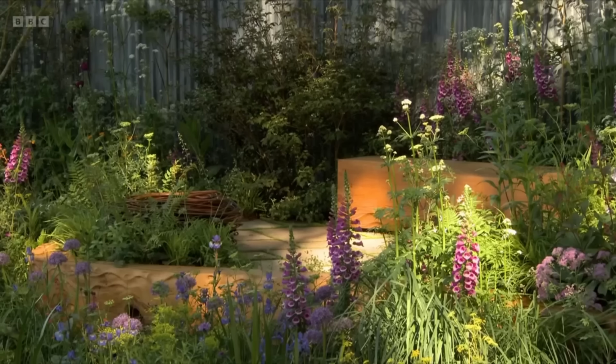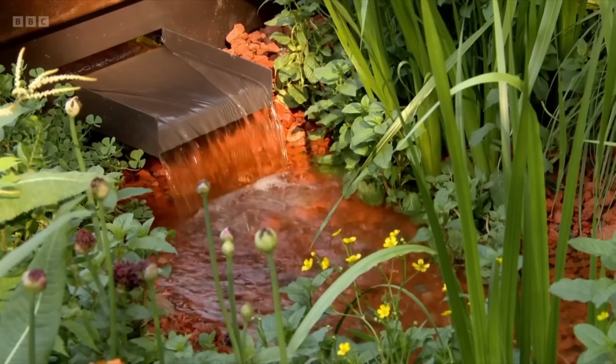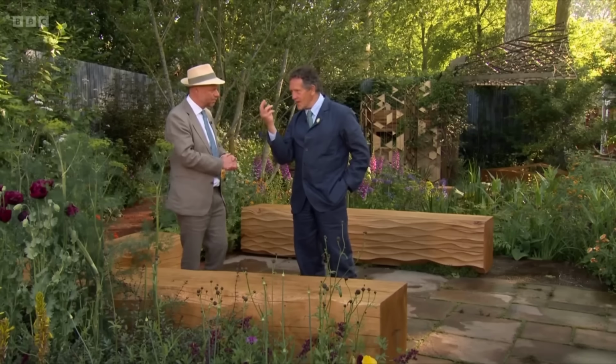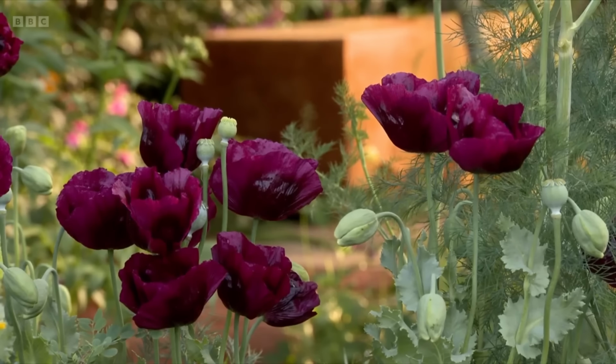And some really exciting colour combinations that I will be snapping on my phone and taking home. I think there's always at Chelsea a certain tone, certain colours that come through. I'm seeing this lovely plum poppy. I'm seeing that around. Absolutely fantastic. And, of course, we'll be spending a lot more time here, as everywhere else. It certainly will. Well, this garden has certainly got us excited to see more.